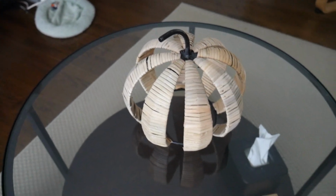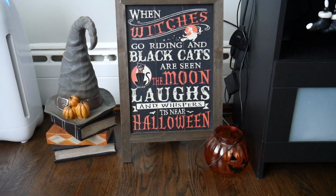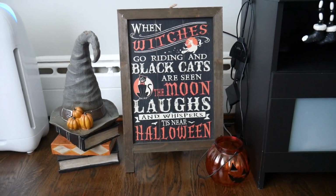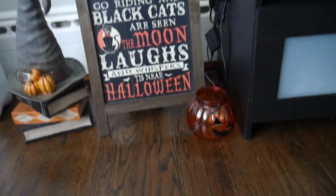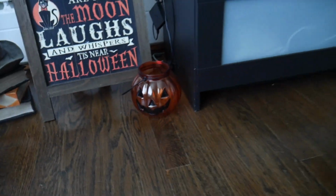But yeah, that's just the centerpiece, just that one pumpkin. Over here by the TV, we have a little bit of witchy vibes going on. I have a witch sign, which I think I got from Michael's a couple years ago. I got this witch hat with some fake books underneath it. And then down here is this adorable vintage style kind of lantern looking thing.